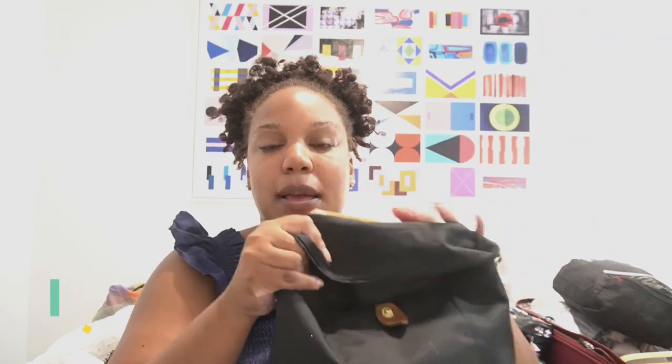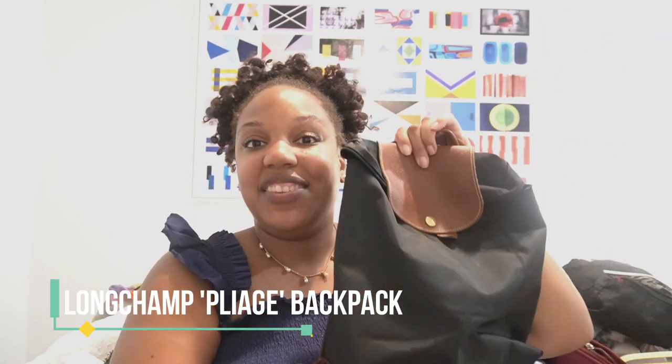And then for bags, I also brought my Longchamp backpack. I love this thing so much because, you know, Longchamp bags, they all pack down into like a little square. So you can just toss them into your luggage very easily, especially if you buy a lot of souvenirs or go shopping and you want to have an extra bag to take things home with you.